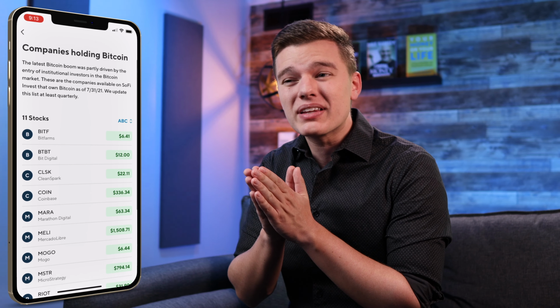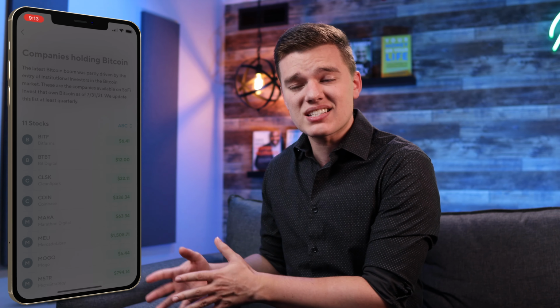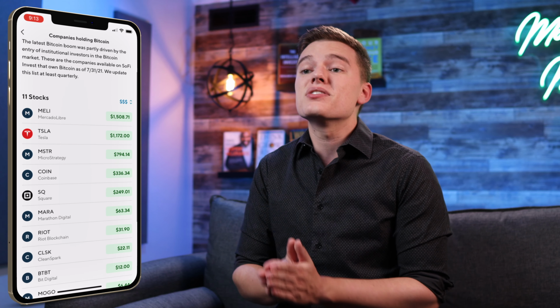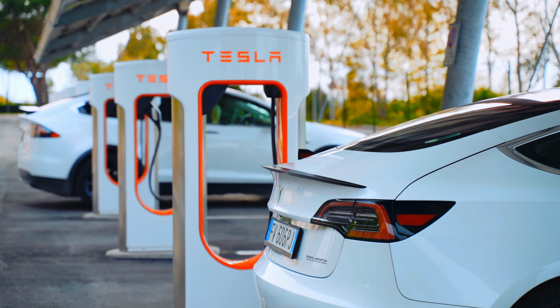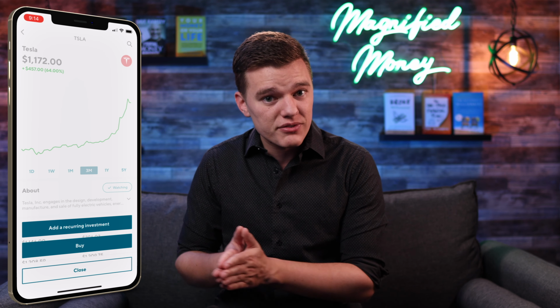So if you truly believe in the system and the blockchain and you want to invest in mainstream companies and stocks that are investing in cryptocurrencies, and in this case Bitcoin, then this is a really easy way to do just that. So obviously we all know that Tesla is pretty heavily invested in Bitcoin, so you can literally click right on this from this menu, and you can now not only purchase your cryptocurrencies from the app, but you can also purchase stocks of companies that are buying cryptocurrencies as well.